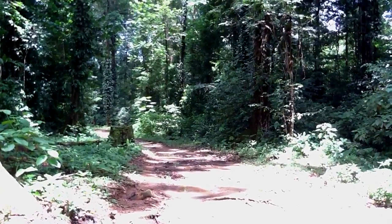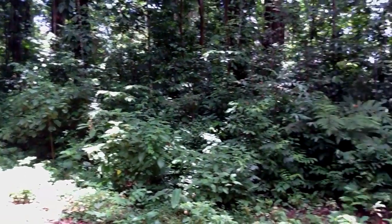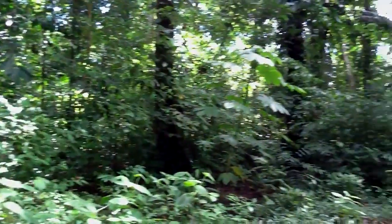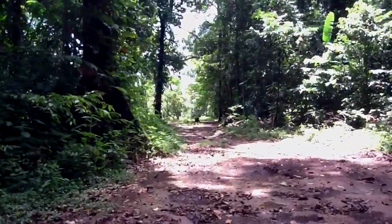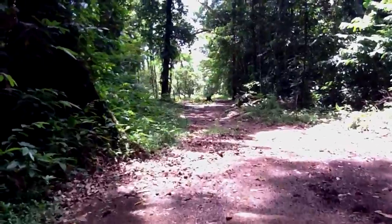Okay, so we just came down the trail, coming through the primary forest. Showed you where I came from. Spinning around here. And try and walk without shaking too much, but it might be too shaky.